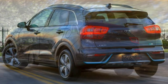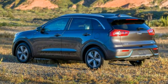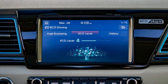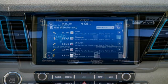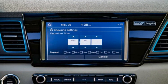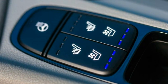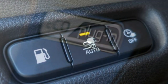The base LX comes standard with 16-inch wheels, dual-zone climate control, 60/40 split-folding rear seats, keyless entry and push-button start, a 7-inch infotainment display, Android Auto and Apple CarPlay connectivity, 2 USB ports, and a 4-speaker head unit with satellite radio. Also standard are a rear-view camera, front collision warning and mitigation with automatic emergency braking, lane keeping assist and adaptive cruise control.